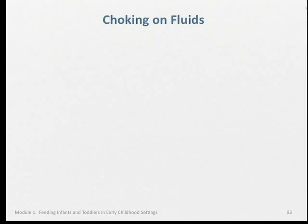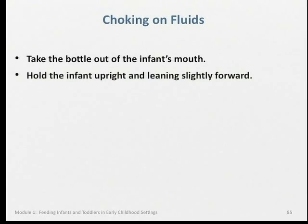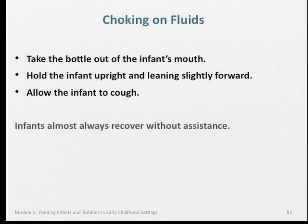Infants sometimes seem to choke when taking a bottle. They may cough, spit, or even throw up. However, infants almost always recover without assistance. If an infant appears to choke, take the bottle out of the infant's mouth. Hold the infant upright and leaning slightly forward, supporting the infant's head and neck, and let the infant cough the fluid out. Do not pat the infant on the back or raise his arms. In severe cases, you may use a bulb syringe to remove fluid. However, this procedure is not usually necessary.